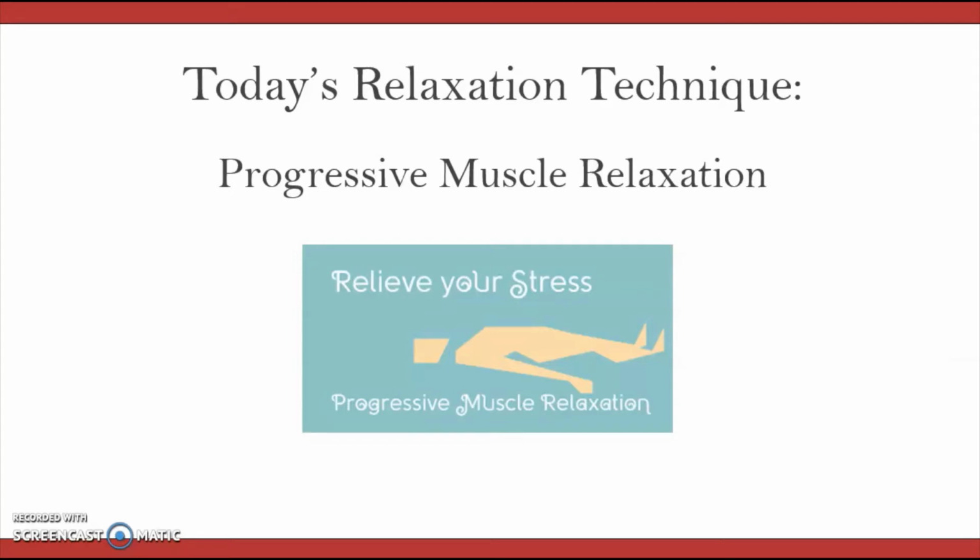Let's start by clenching our fists, tighter and tighter. Hold. Study the tension in your fists, wrists, and forearms as you hold the clenched fist. Now let go and relax your hands. Feel the looseness in your hands and notice the contrast between the tension and the feeling of relaxation.